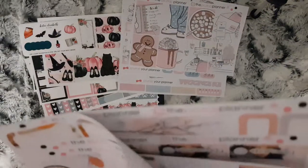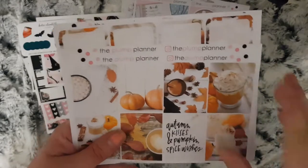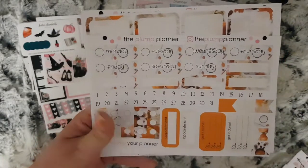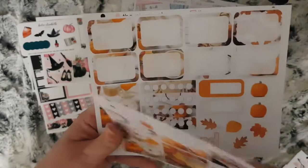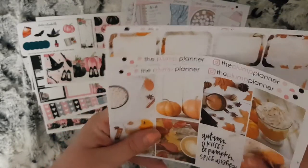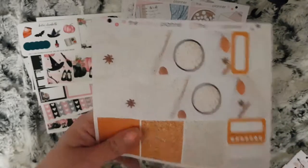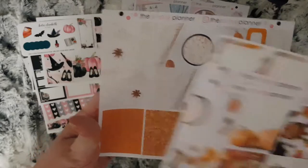I then have autumn kisses. Again, these have the add-on sheets as well. So your full boxes, your date covers, and some extra boxes, your half boxes, some deco, and an extra full box. And then your washi and some glitter headers.